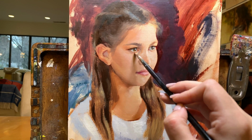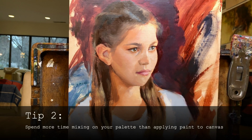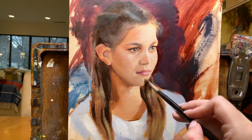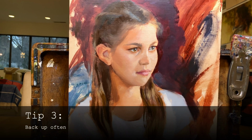This leads me to tip number 2, which is spend more time on your palette mixing the right color. If you wait until you know a color you mixed is 100% perfect before you apply it, you shouldn't have to blend. Now, the exception to this is if you spend way too much time right up on top of your painting, which brings me to tip number 3, back up often.